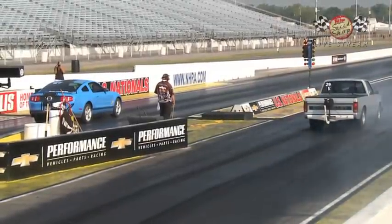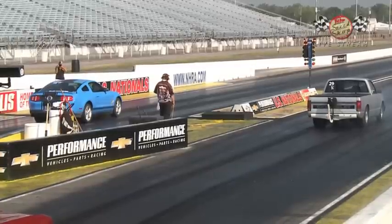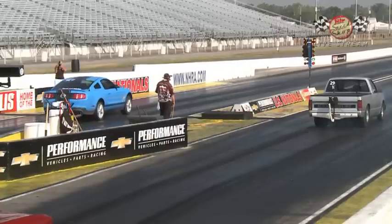Jason is still looking for a coilover shock for the back of his 55 Chevy. He came up here earlier. Somebody has a coilover shock out there. Maybe you guys might have one.